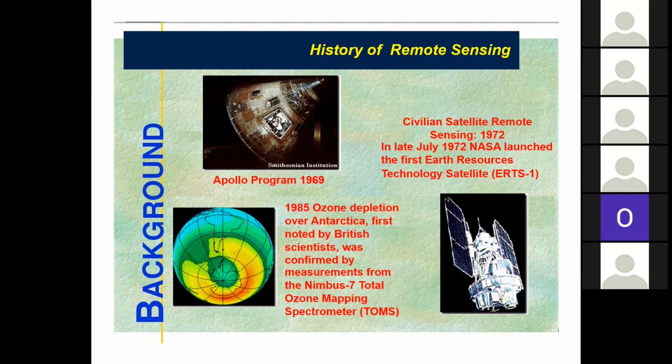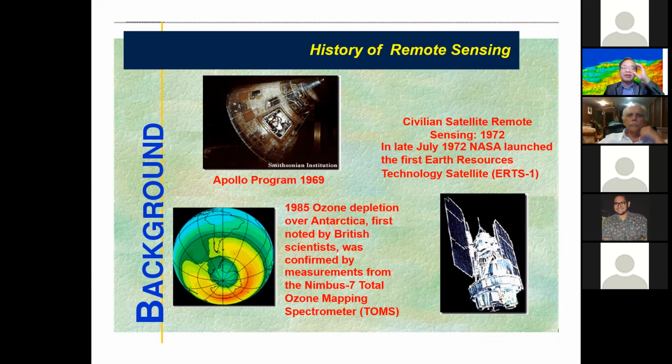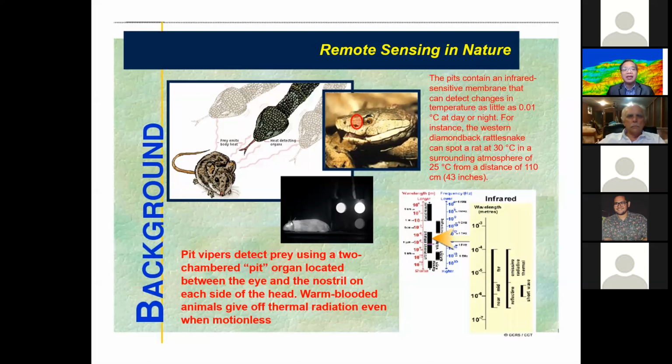Now, the first, you would say, scientific use of remote sensing using satellites came around the 1970s when NASA launched the first satellite called ERTS-1 in 1972. And from then on, the science of remote sensing for Earth applications was born. Okay. And a good confirmation of the use of remote sensing in monitoring changes in the Earth's climate was actually demonstrated with the ozone depletion hole that was detected in 1985. Okay, so quickly, that's how remote sensing is in a nutshell, how it actually started.